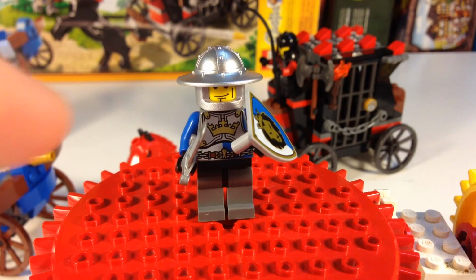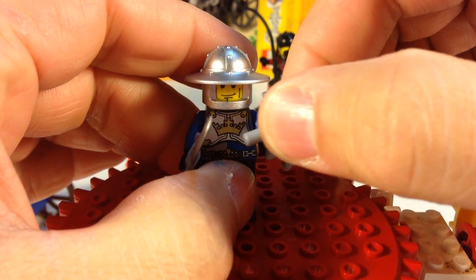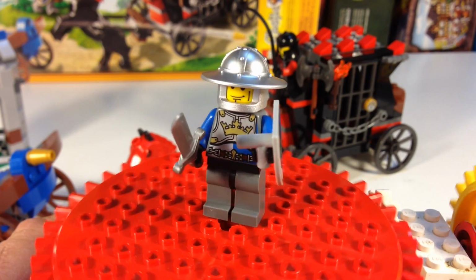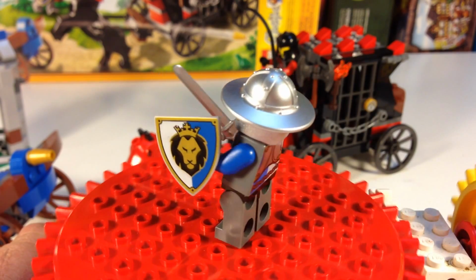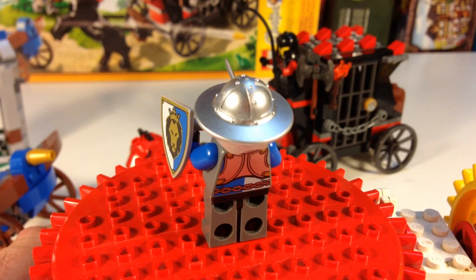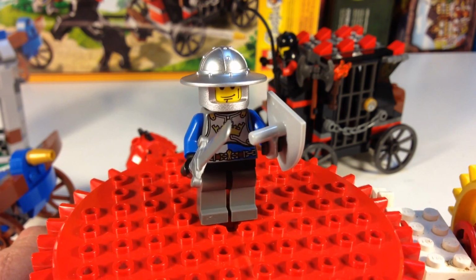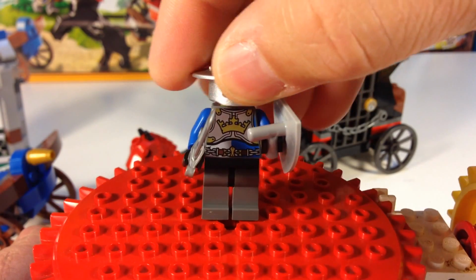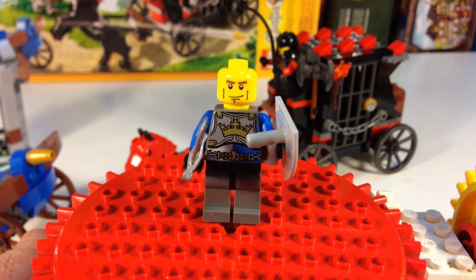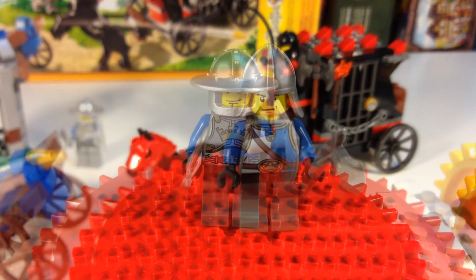You can tell by the crown on his torso. He has a lot of printing, a lot of gold on there, so you can see it. He's got a little belt. His pants are kind of plain, just black hips with dark bluish gray pants, but he does have printing on his back. The shield is cool, with a lion on it, with a crown. He has a sword. He has his nice flat silver helmet, and he's got one face with kind of a smirk on his face. So he's ready to go.